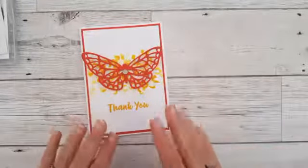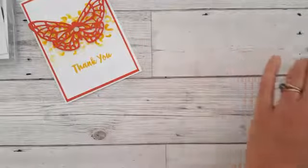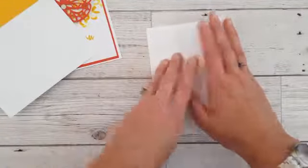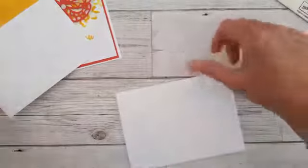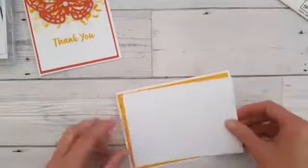And what I want to do for the next one is I'm just going to reverse them round a bit. So what we've got is our Whisper White card base to start with. So just fold that. Then we've got our Mango Melody layer and our Whisper White layer.